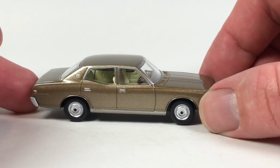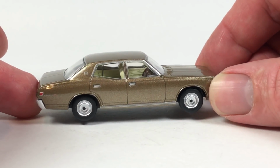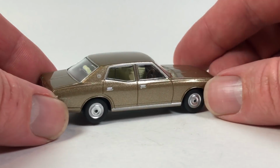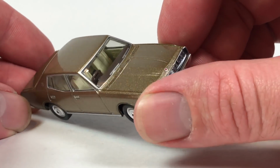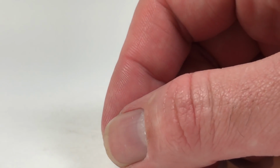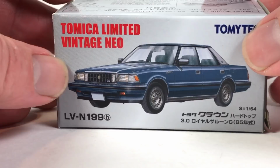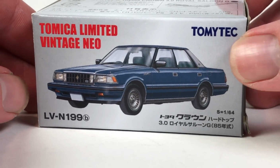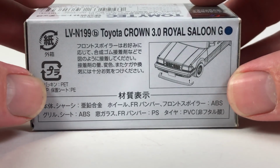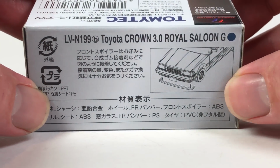Beautiful car. I love how clear the windows are. You can see like the inside molding of the door on the other side. And it just doesn't really get any better than Tomica Limited Vintage. They're just very, very impressive. So here is LVN 199 version B, which is the Toyota Crown 3.0 Royal Saloon G.